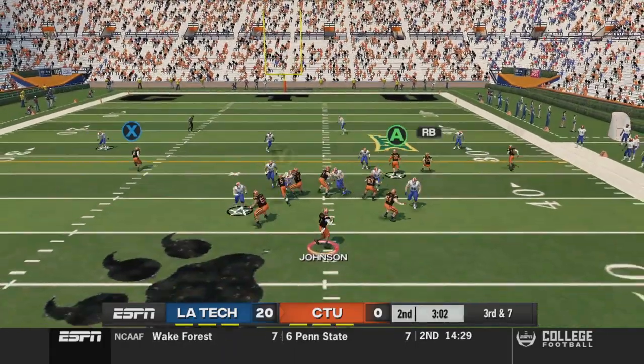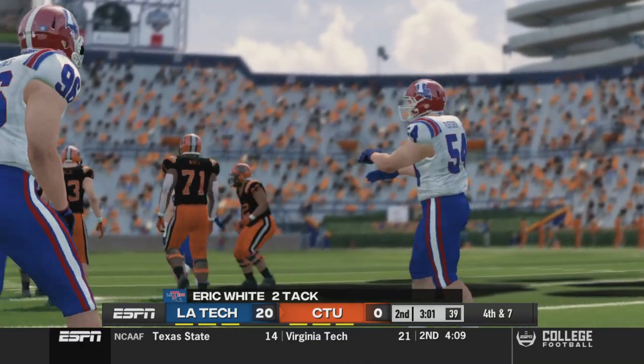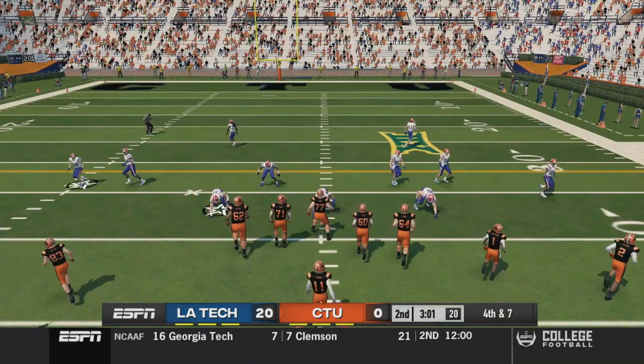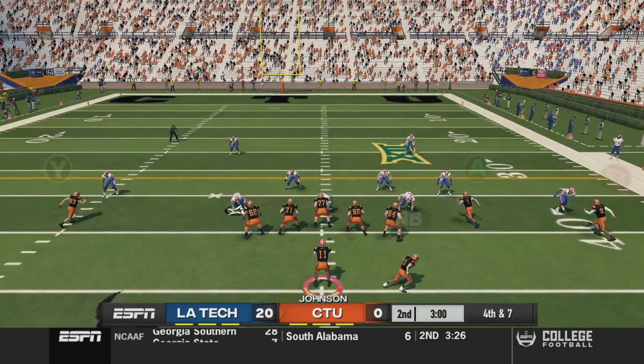Inside the 40-yard line now, 3rd and 7. B.J. throws. Open man Adrian Shields, and B.J. Johnson can't make that throw. He's 4 of 8 to start this game. He remains in the game now for a 4th and 7.